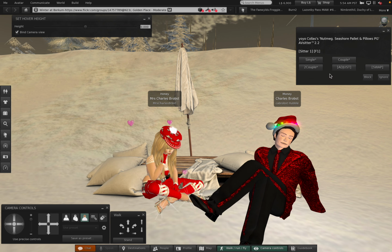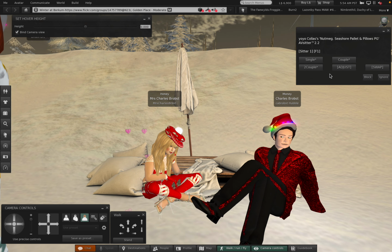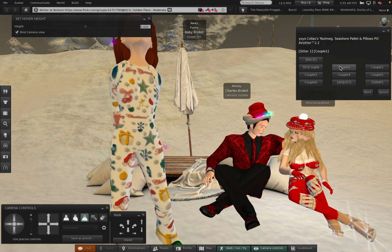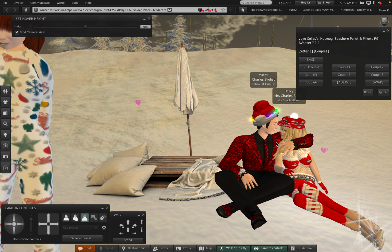Okay. Oh, they got two sets of couple here. This is the Nutmeg Seashore Palette and Pillows PG. Aww. Aren't they cute?